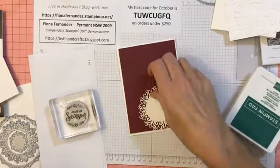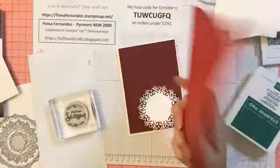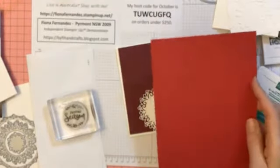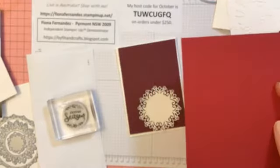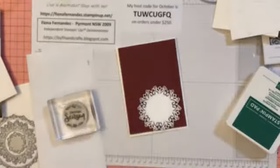Cherry cobbler is, I'm not sure if it's this one. I've got a feeling that's red, real red. That could be cherry. Cherry cobbler's sort of a pinker red than the real red. Real red's quite real red. Have you got gold embossing powder? Yes, I have got gold embossing powder under the table.